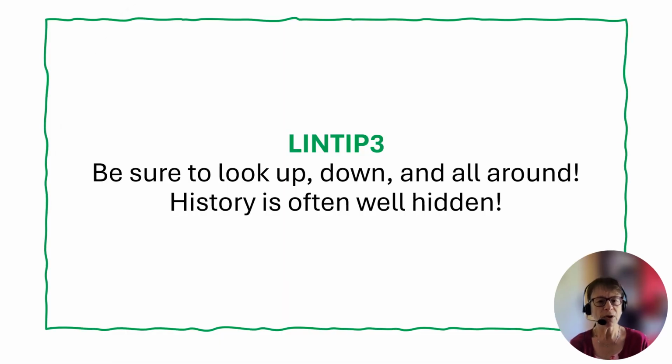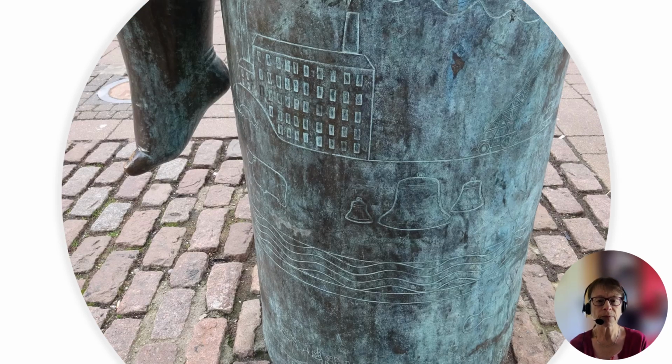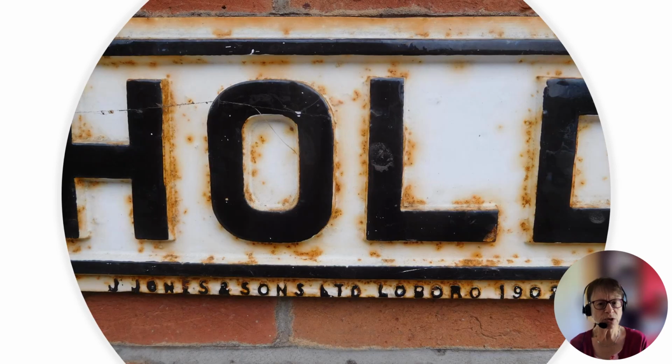Lynne tip 3. Look up, down and all around. History is everywhere to be found, but sometimes well hidden. You might find some interesting clues about a building high up on the top. Other clues will be low down, closer to the ground. And much of it will be at someone's eye level. All these visual clues have a deeper story to tell and are crying out for you to delve into it.